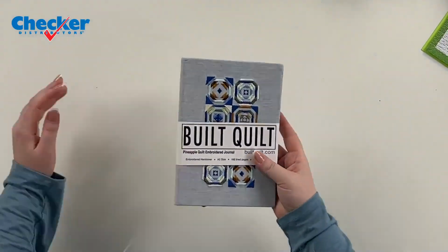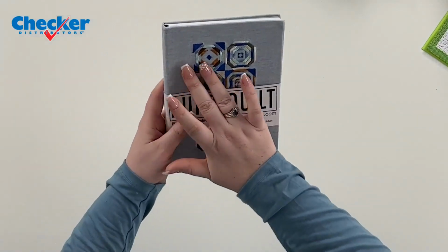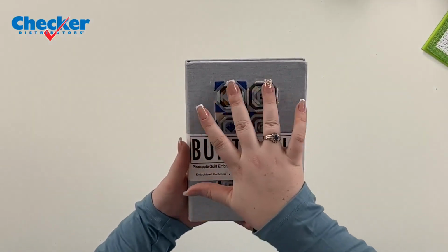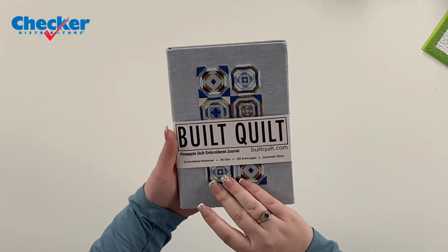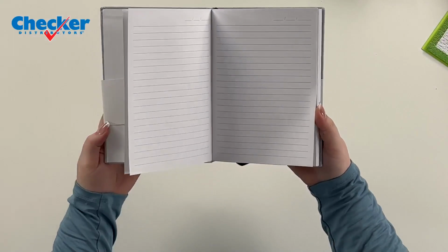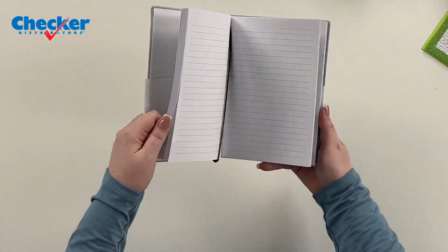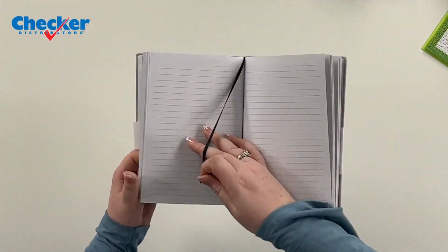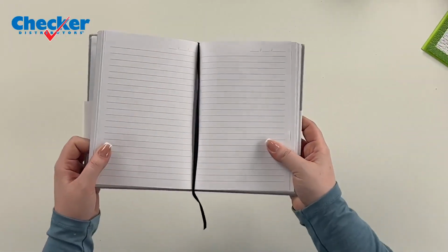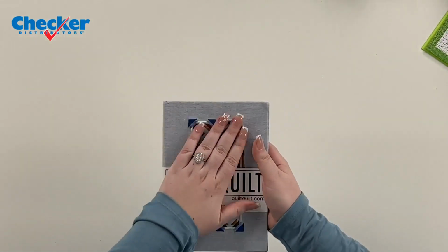Also from Built Quilt is another journal. I love all of their journals. Now this one, if you can just see the texture, has embroidered pineapple blocks on it. And you have your lined pages, and all of their notebooks have your little satin bookmark. It's great texture.